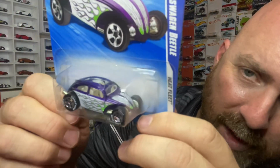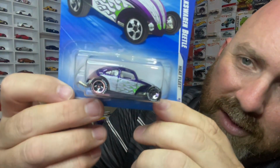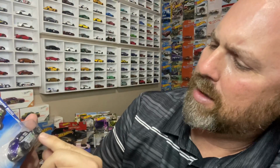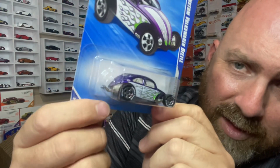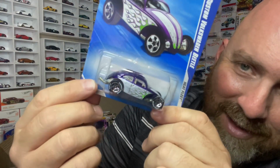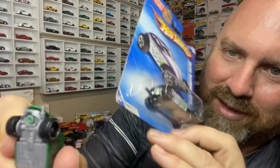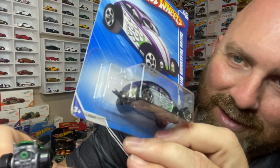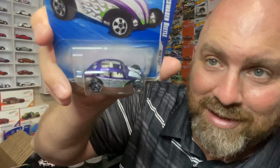That two-tone white and purple, then with the flames in there. But look at the wheels. I'm trying to see what they say, but my eyeballs aren't good enough to read that. But there's something written on there. Look, it's got the big exhaust out the back. That's cool, because this one doesn't have that. This one has like little dual exhaust. This one's got the big. I'm loving this. This is cool.